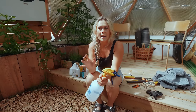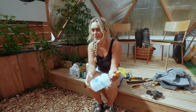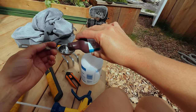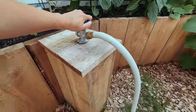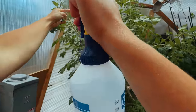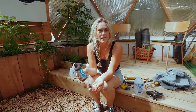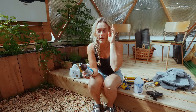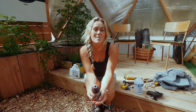Last year we had aphids take over the greenhouse and I had to fight back with ladybugs, so I purchased 500 ladybugs to eat the aphids. This year we have powdery mildew, which has really taken over the tomatoes, so I've been spraying them pretty much weekly with hydrogen peroxide and water. It seems to be working, but it does keep coming back, so it's something I need to work on. And because we're in the greenhouse, I am worried that it's gonna spread to everything else. So I'm really trying to keep an eye on it and hope for the best.